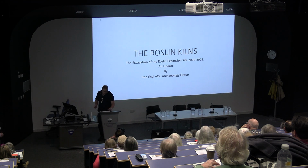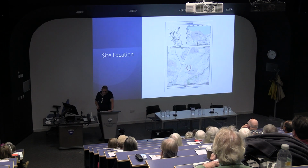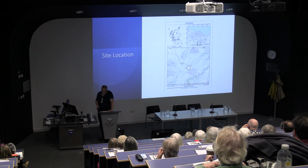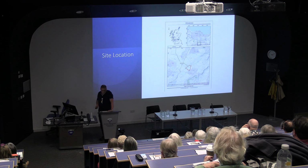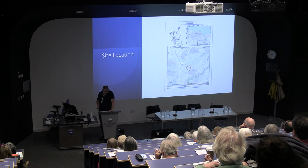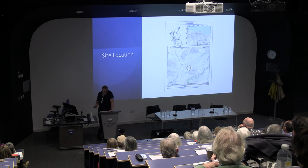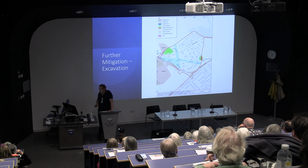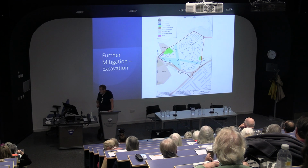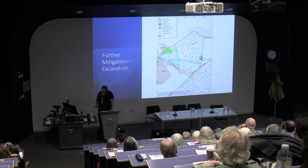Hello, this afternoon I'm going to present a brief update on the post-excavation works surrounding the two kilns excavated in the course of mitigation works on land on the northwestern edge of Roslin, Midlothian, during the spring and summer of 2020. Unfortunately, the pottery report, which is a large part of this project, is still being worked on at this time, so only the most general information can be given, I'm afraid. However, we do have some interesting bits that we've got out of the post-ex.